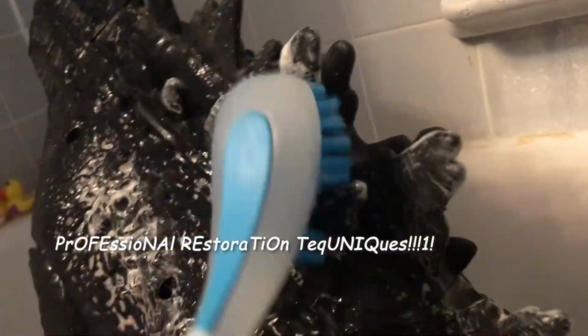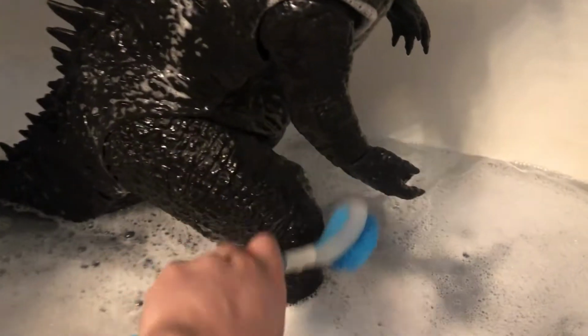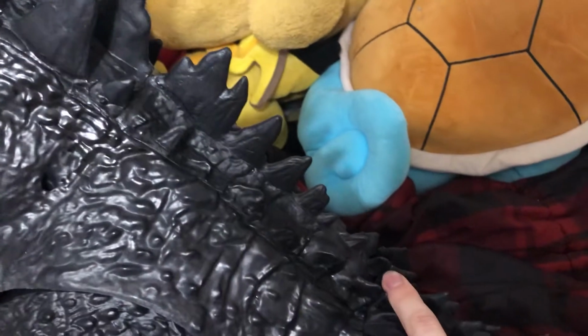Get his spikes! Yeah. There we go. Get them all clean. He's a clean boy. Doge is getting his bath. Doge is getting a big bath. It's so large. Oh, and his legs are messed up, so he's stepping weird. There was dirt and grime all down these spines right here.